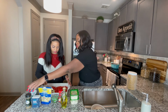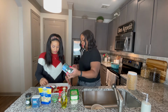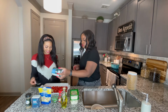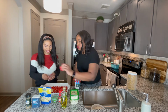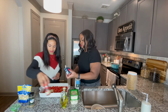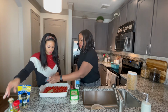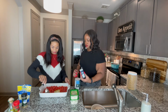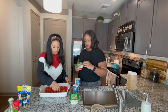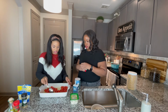Alright, so we're going to just put a little salt and pepper. Sprinkle. Not going to put too much salt. And then we're going to put a little bit of pepper. You want to stir that again, Michelle? Sure. While she's doing this, it smells so good, you guys. Honestly, I'm not even just saying it smells good, this combination together.